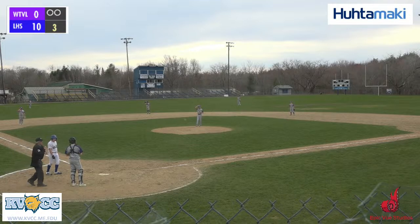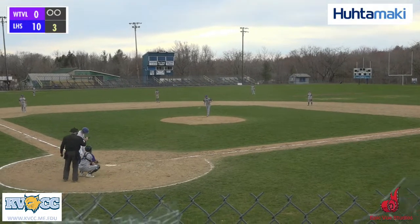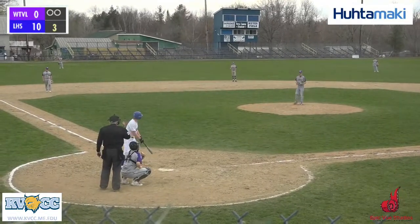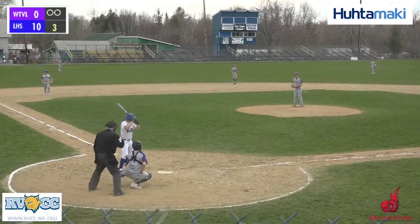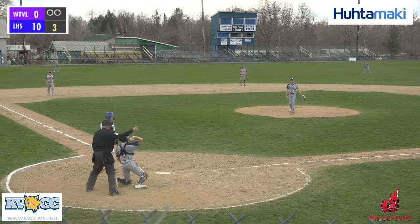Rick Dougal, Eli Poulin, 10-0 Bulldogs as we go to the fourth. Maddox Santone will lead it off, and then it looks like we've got some pinch hitters coming up. Dawson Moore is on deck. Looks like he's going to hit for Frazee. Strike, outside corner.